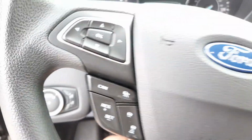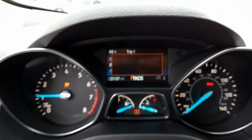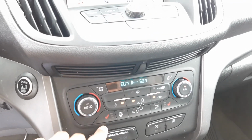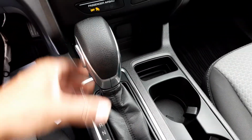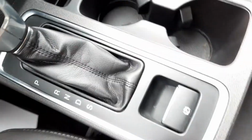Now let me hop in quickly and start it up. Push button start, of course. It has 25,197 miles on it. Dual zone climate control. Heated seats as well. Also manual shiftability for your automatic. Go ahead and close the door real quick so I can stop the chime.